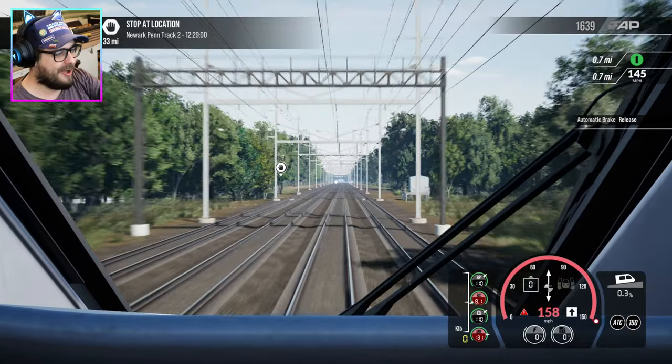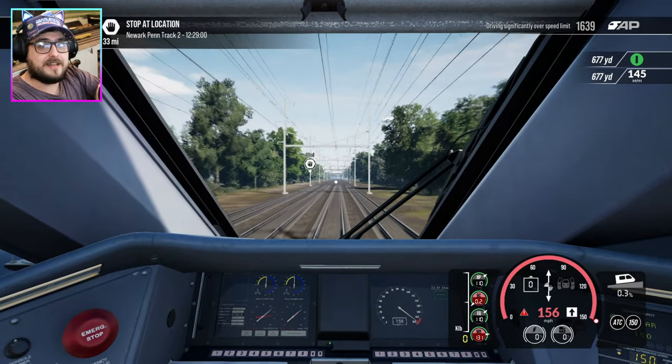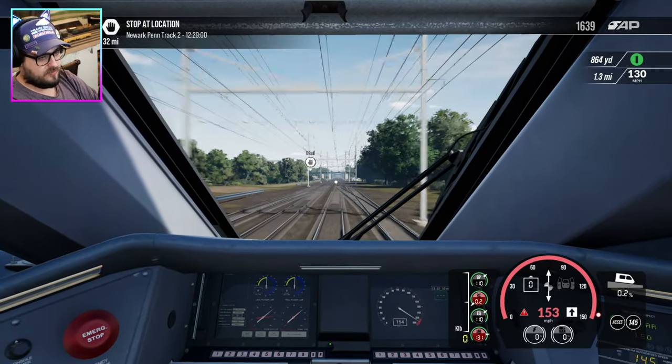But look at that, though. It's an American route on a high-speed American train. And he said locomotive there, but it's a train, Oliver. It's a train. And the good thing about using a rail driver, you can just sit back and relax.